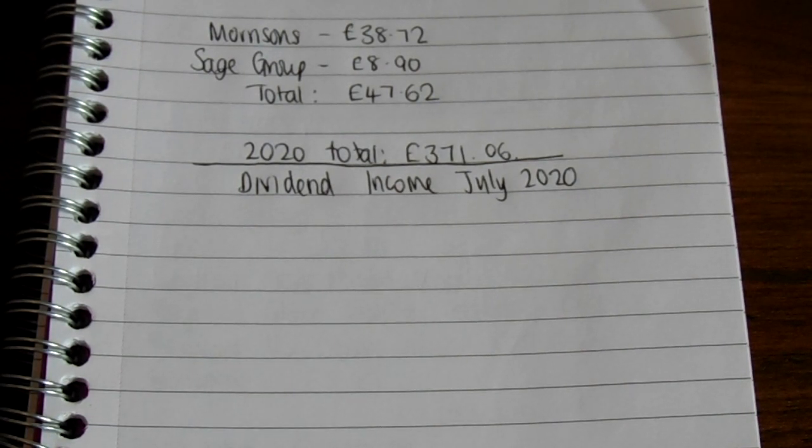And if they don't, then I will rethink my strategy in terms of buy and hold, and maybe sell and reinvest them in things that are paying dividends, because my whole investment strategy is to invest in dividend income paying stocks and funds.